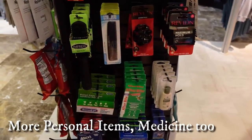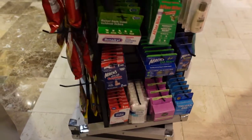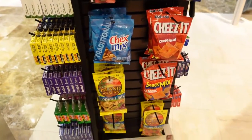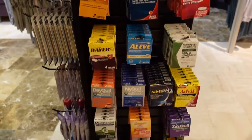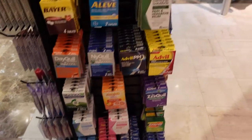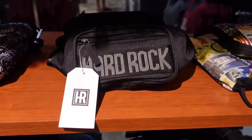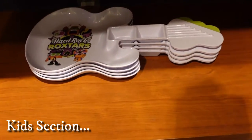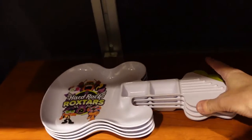This is a new one. Hair bands. Love that. Gotta look good at Hard Rock. Cotton swabs. And just some snacks and stuff. And headache medicine, Dramamine, NyQuil for all your sickness needs. Fanny packs, backpacks, kids gear. Well, this is cool. It's like a plate. It's separated for your condiments. I don't know how much it is, but it's very cute.